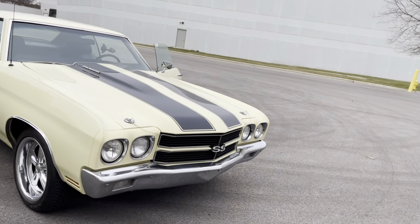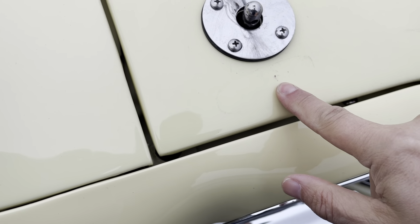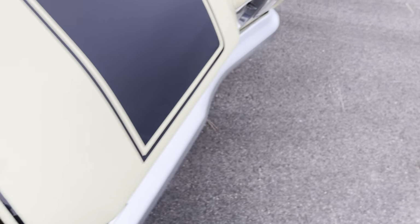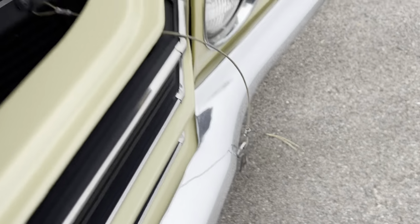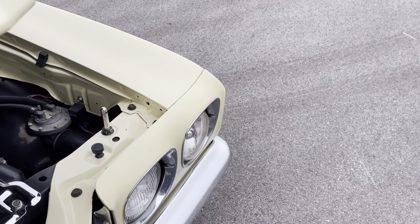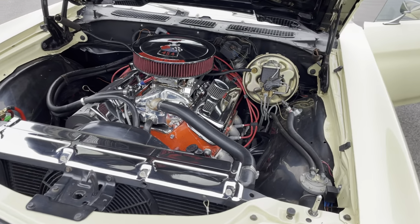Check this out. Be careful with these hood pins. They could scratch the car. That's just a little dirt mark, but the car will be fully detailed before it gets out to you. Open the hood right down here. Boom. You guys ready? You ready? Bam! Look how nice that is, man.